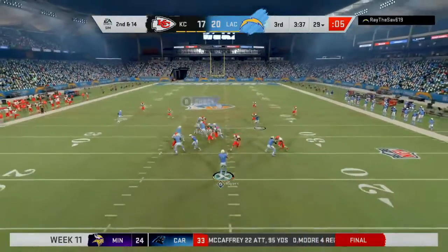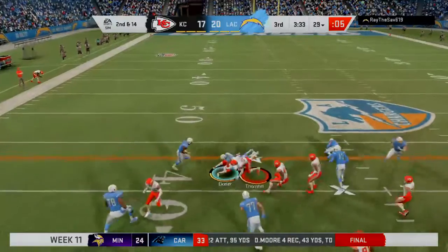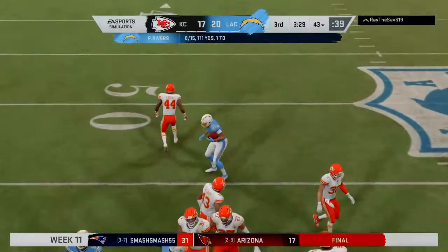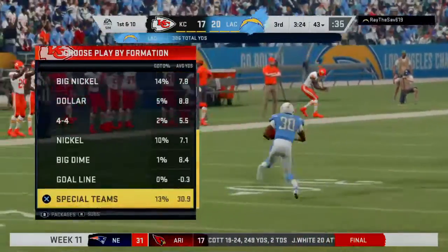Behind. Throwing Rivers. On the screen, this is Eckler. And they get him down, but not before he takes it across the 40-yard line. Give him 14 on that one and a first down.